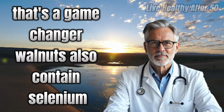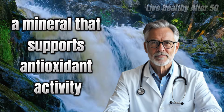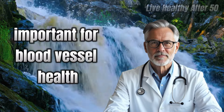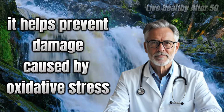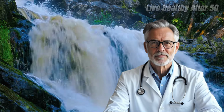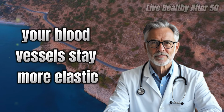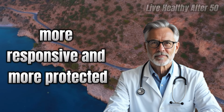Walnuts also contain selenium, a mineral that supports antioxidant activity and cellular repair. Selenium is especially important for blood vessel health. It helps prevent damage caused by oxidative stress, a key contributor to heart disease and stroke. Your blood vessels stay more elastic, more responsive, and more protected.